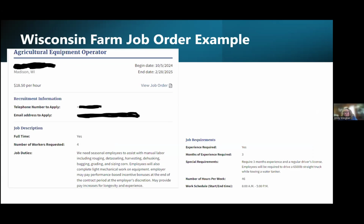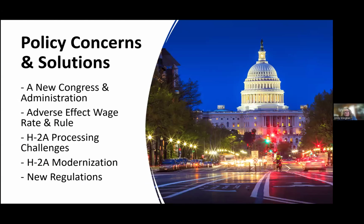Once your job order or work order is all submitted, it actually gets automatically put on the seasonaljobs.gov website. This is an example of what it looks like as it's posted. Your job posting gets posted out there for those domestic applicants who potentially would come and inquire about the job. We honestly don't have a lot of domestic applicants, but a lot of this is fulfilling the requirement the Department of Labor has to make sure that domestic folks get the first chance at those jobs. Just a couple of policy things.